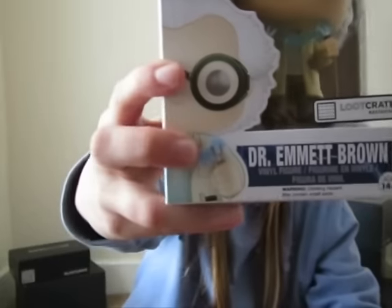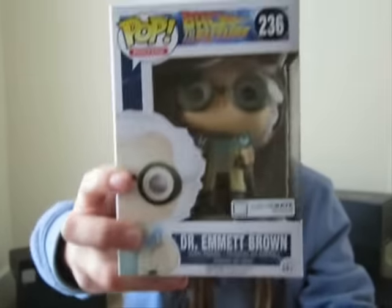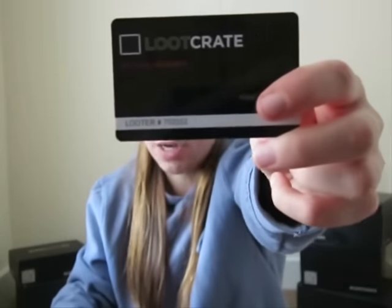This item, which is absolutely cool, the Back to the Future Pop. The booklet. Now that I'm a Loot Crate exclusive, I'm a membership person, so holla. The hoverboard, this book, and the Loot Crate badge. So yeah, that is it.